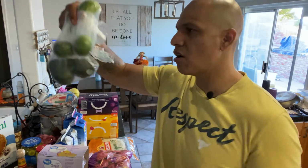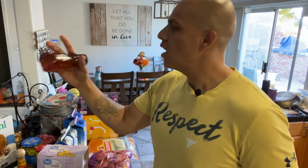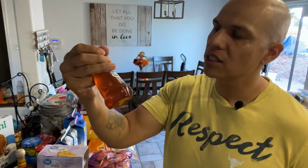So I got avocados, so I'll combine the lime and the avocados, throw a little bit of sea salt on there, and love it, love it, love it. Honey, I use this a little bit when maybe I'm having a high carb day and I make some French toast or something like that.